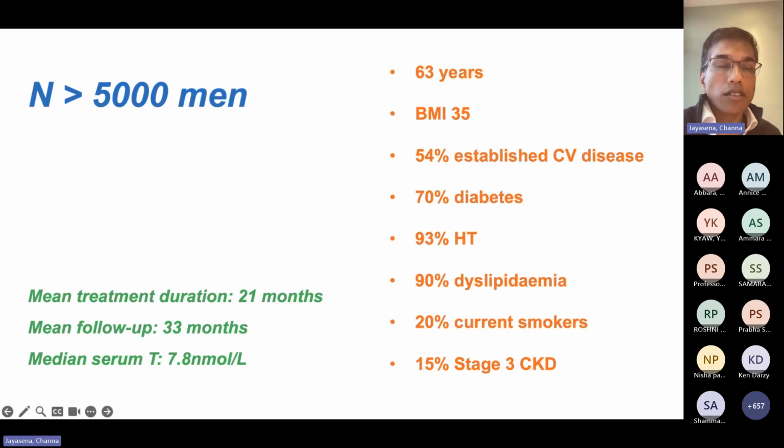And they aimed to get over 5,000 men. Actually, I don't think they quite made that. I think they got to 4,000 something. Men had varying follow-ups, but the mean follow-up was nearly 3 years, and the mean treatment duration was just under 2 years. And at baseline, these men had reasonably low serum testosterone levels.